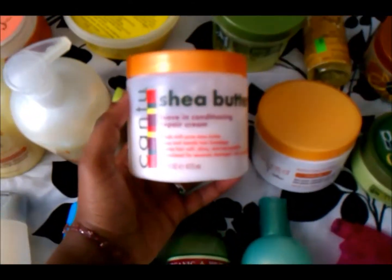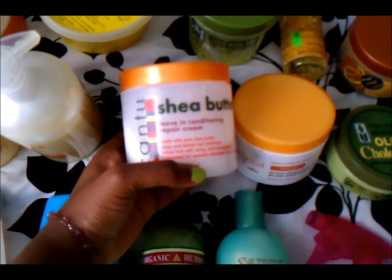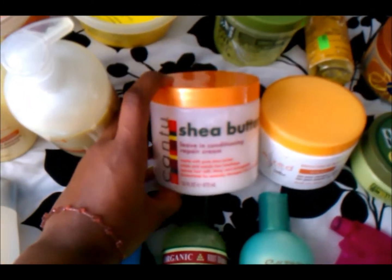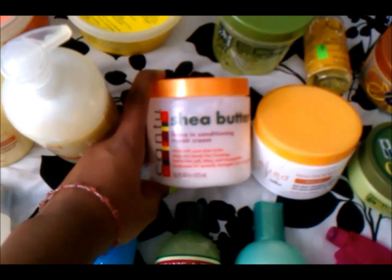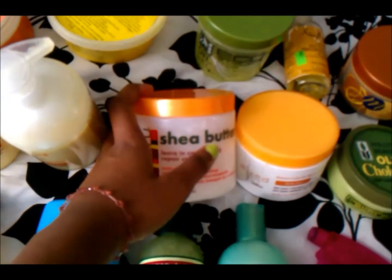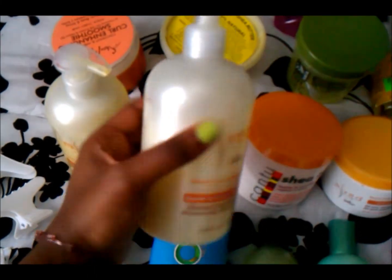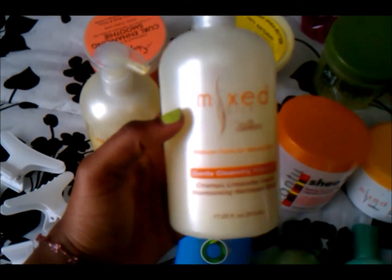Alright, this Cantu Shea Butter Leave-In Conditioning and Repair Cream. It is not what's up for my hair. It leaves a lot of residue in my hair, and I found out it's because it has silicones in it, and I didn't know that. It left it somewhat moisturized, and I really like the way it smells, but yeah, it left a lot of buildup on my hair, and every time I tried to use that or with another product, I had white all in my hair and it would not go away. So I have to rinse it out anyway. Shampoo, and I use it sometimes. I don't really like to shampoo my hair, so there's still a decent portion in here, but it didn't make my hair feel bad or good. It just cleaned it.